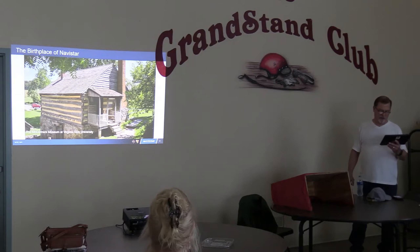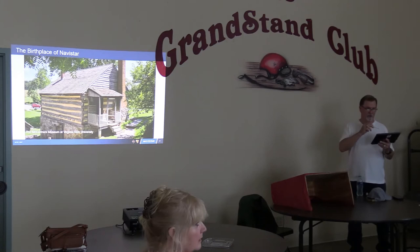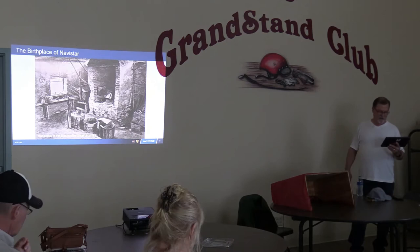This is the original blacksmith shop on the McCormick Farm in Virginia. Today, it's part of the McCormick Museum managed by Virginia Tech University. It's still there. You can visit it if you're ever on the East Coast or in the Virginia area. I encourage you to stop in and see it. It's at Steele's Tavern in Virginia. This is an illustration of what the McCormick blacksmith shop might have looked like in 1831.